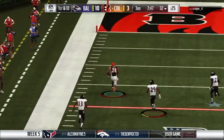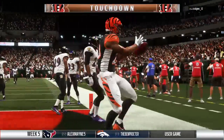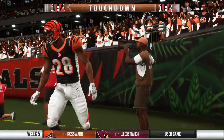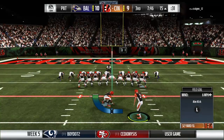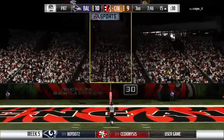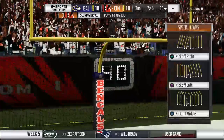Through an opening, and there he goes. And all the way in for a Cincinnati score. A big play there. His 9th touchdown of the season. And the Bengals are an extra point away from tying up this football game. Tavecchio good on the extra point. And we are even at 10 apiece.